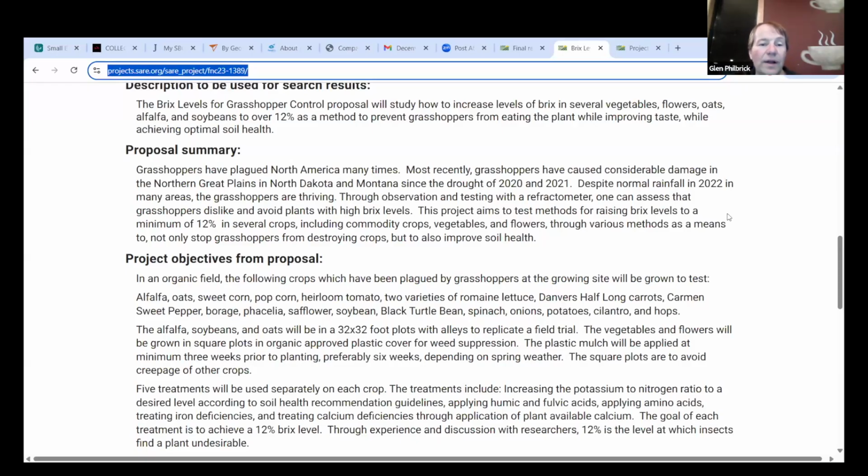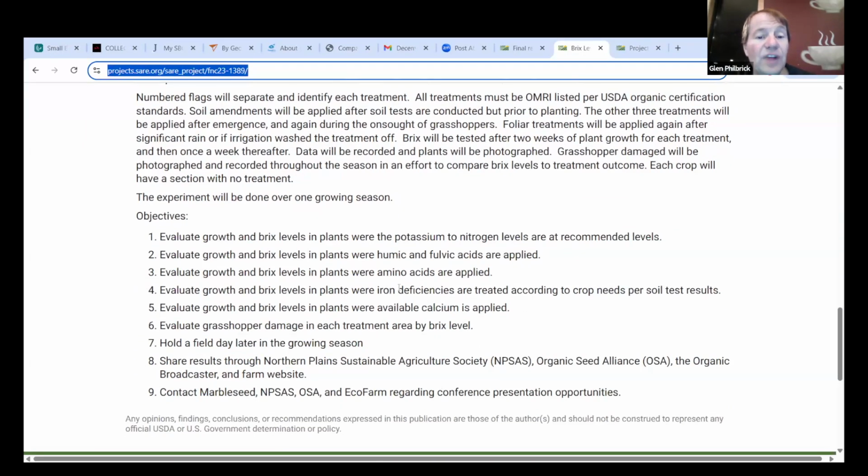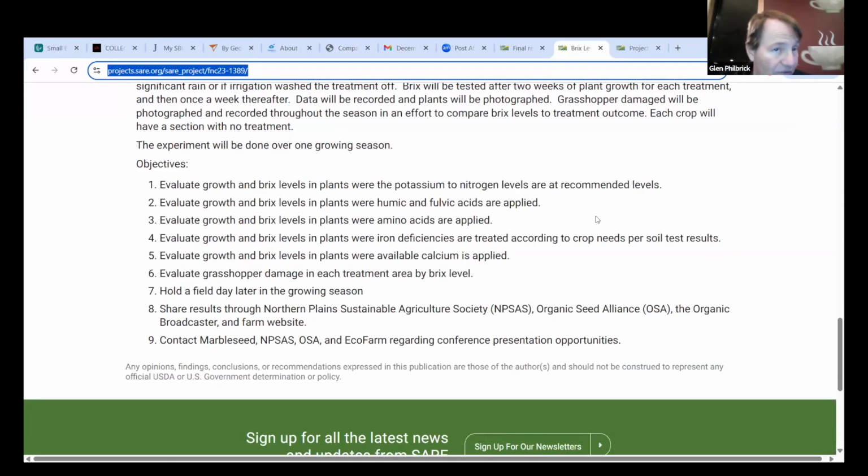This is what got me in motion to write the proposal for this study. The research I'd found is basically that 12% is the magic number for a lot of insect pests. Not bees, because bees are pollinators, but the pests that eat your plants. At that number, they're like, this ain't agreeing with me, it's making my stomach sick, I'm going to quit eating this. I incorporated that into there. You can note all the different crops I was experimenting with, and the objectives. You don't have to have as many objectives as I do. You could have more or less. It all depends.